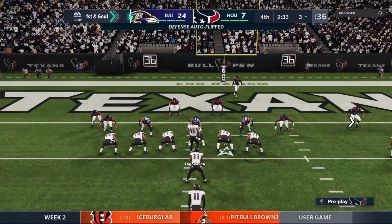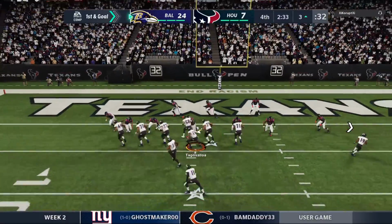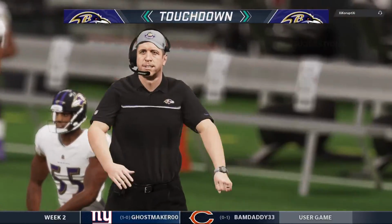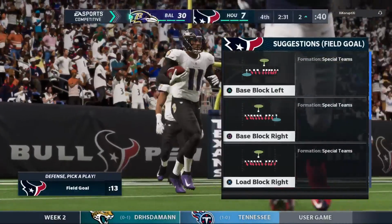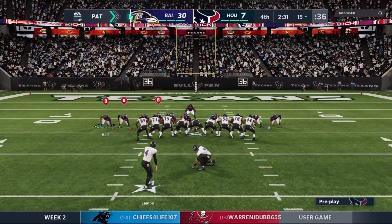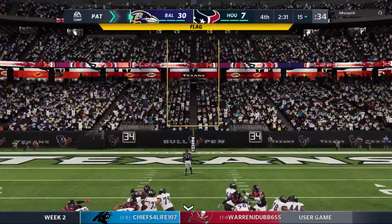So quite a turn of events. This is 1st and goal from the 3. They'll run it with Jacobs. And he will take it in for a Ravens touchdown. Josh Jacobs, his 3rd touchdown of the game and 5th on the year. And the Ravens have used the short field to their advantage as they cash in for 6.